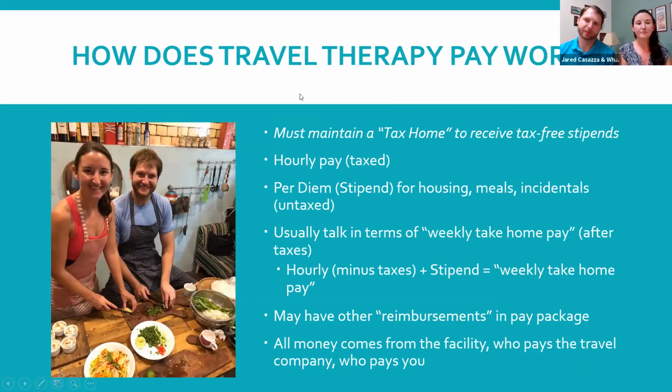All right, so travel therapy pay, I'm sure a lot of you guys are interested in this. Like Whitney mentioned, a tax home is important. Like she said, the IRS makes these rules. It's not a travel company rule. Don't take your recruiter's word for it on things like if you qualify for a tax home. Make sure you're actually talking to a professional or you're very informed on the tax home rules and you're sure that you're meeting the requirements if you're taking non-tax stipends.